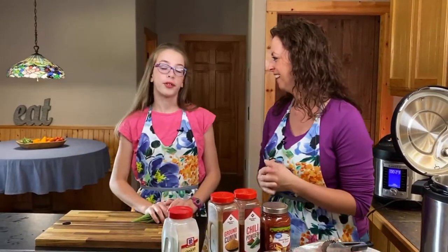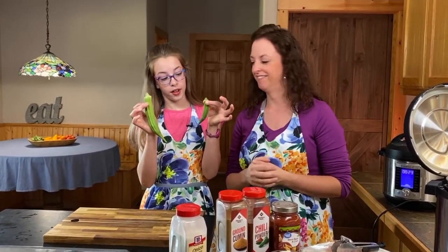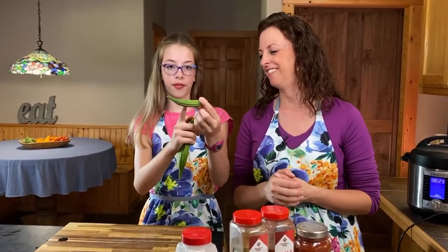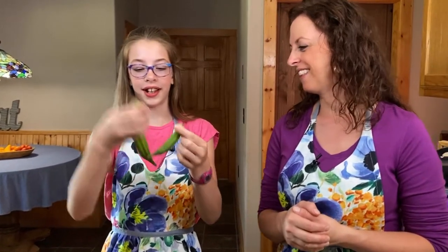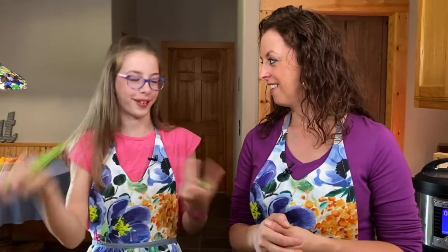You really have to go up to the garden every day because okra grows like a jungle up there. One day you find it and it's half as big as it's supposed to be, and then the next day you go up and it's humongous, or you skip a day and it's even bigger. We found one that was like this big and this wide or something. That's exaggerated.